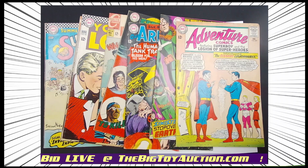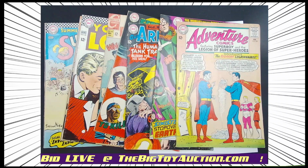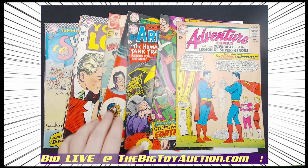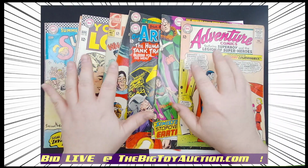Oh boy, we got some fun stuff for you right here. This is 8, count them, 8 vintage comics right here, dating back to the 60s. You got some 12 centers. You might have a 10 center in there, I'm not sure. I think they're mostly 12 cents. Lots of goodies right here.